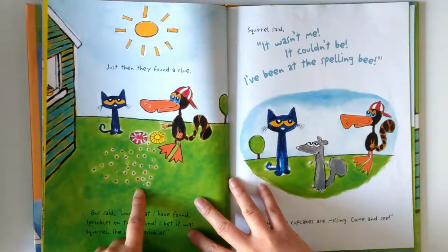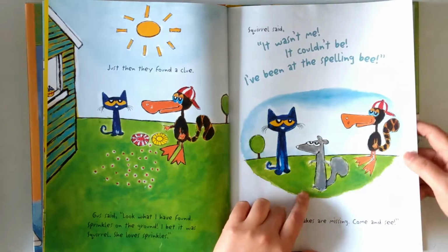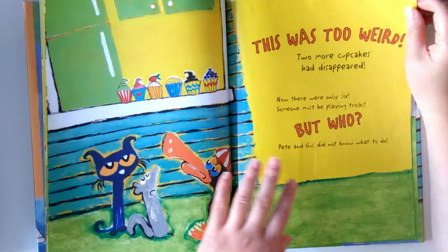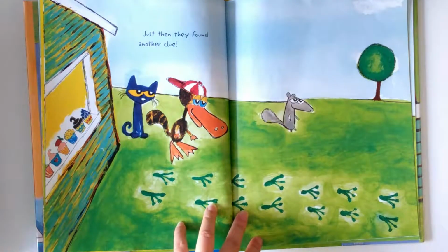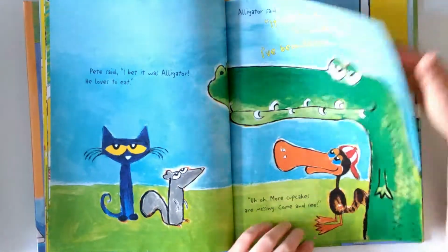Outside, they found some clues and concluded a squirrel must have stolen the cupcakes. But the squirrel denied it. They returned to the cupcakes only to find 2 more were missing. They found another clue and concluded it must have been the alligator, but the alligator denied it.